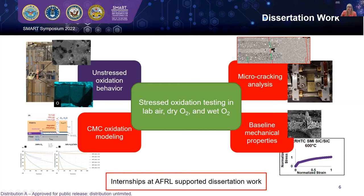For example, the microcracking analysis, I would not have been able to complete that because I didn't have the equipment and microscopes that I needed available for me at UVA. So this was awesome to be able to do at AFRL. I mentioned that the CMC oxidation model was formulated by some of my AFRL colleagues. And then finally, the baseline mechanical properties.